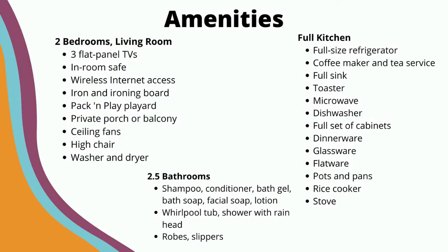Here's the list of amenities that are available in the 2-bedroom villas at Aulani. You have pretty much everything that you need to cook a full-size meal. Most of these things are also available in the 1-bedroom villas as well because they have the same kitchens.